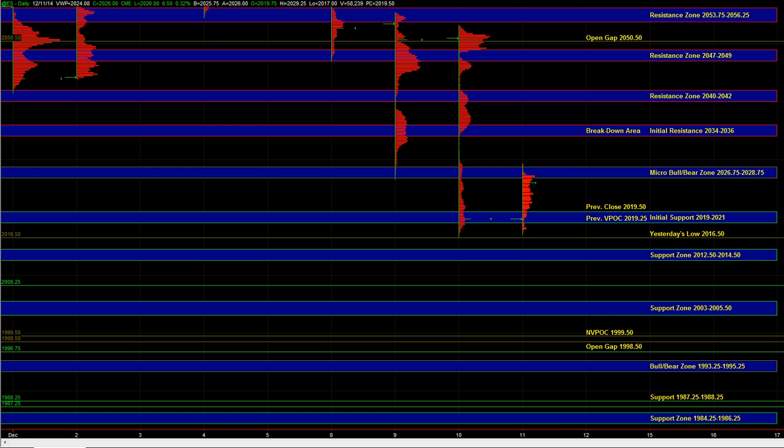Now we can still balance within a range and we can still find sellers at the resistance zones above, but then we would no longer be in that strong breakdown type scenario where we have to extend below yesterday's low. Then that scenario would no longer be in play.